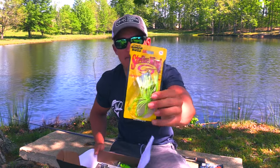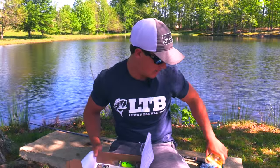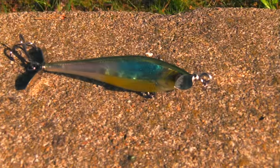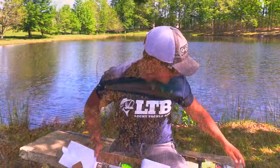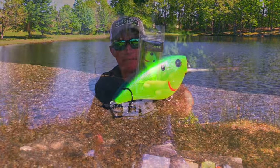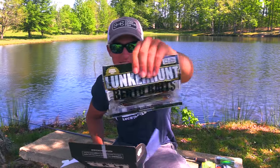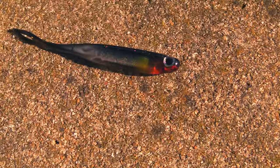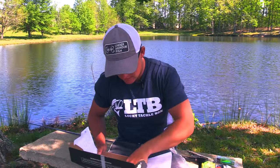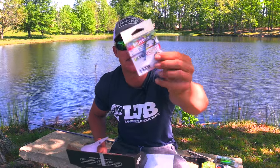Also got a Strike King buzzbait. That's their new buzzbait. And I actually picked up a few of these at Bass Pro the other day for one of my tournaments. Got a little prop bait, my Lucky Strike, or Reaction Strike. Got a 6th Sense crankbait. I got these Lunker Hunt mini minnows. And lastly, I have the hooks, just some regular standard Mustad hooks.